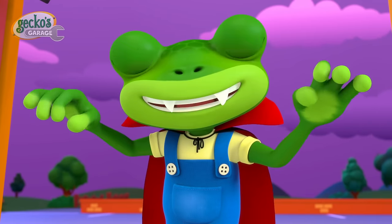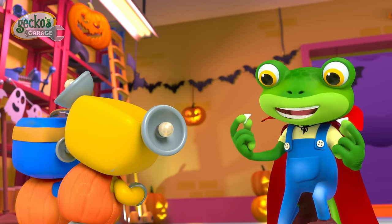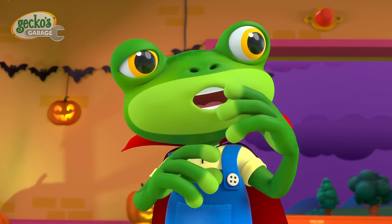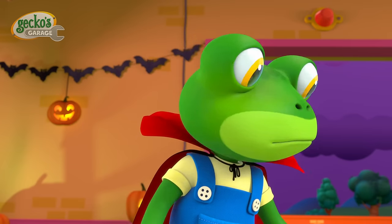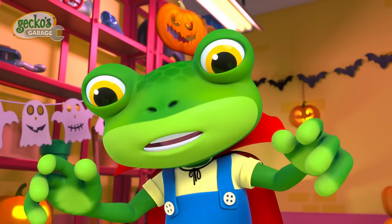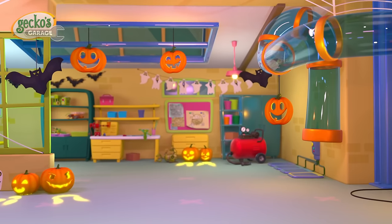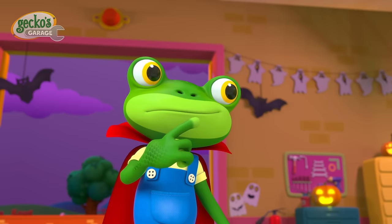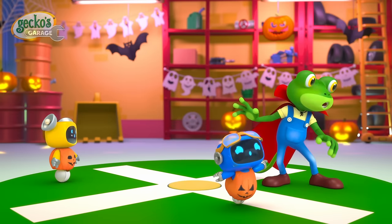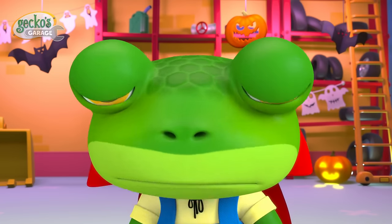Happy Halloween! It's all right, Mechanicals. It's just me, Gecko. Huh? Wait a minute. What's that funny noise? There it is again. I hope it's not a spooky Halloween ghost. Phew. Whatever it was, I think it's gone. Oh no, Mechanicals. I think the garage might be haunted.